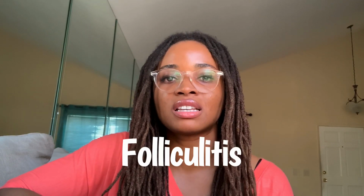And I have seen some improvement in the acne. It's not acne, it's folliculitis. It's when you have ingrown hairs and then they become inflamed. And if you pick at them, they can leave a dark mark. For me, even if I don't pick at them, there's always a dark mark left behind. I was looking for ways to combat that and make my skin look a bit more smooth on the backs of my legs and all the way up to my butt.